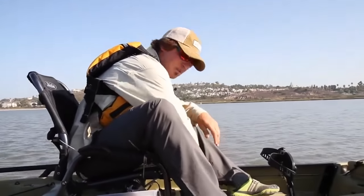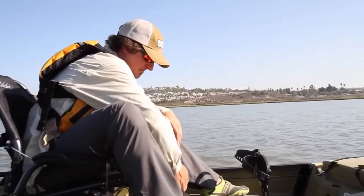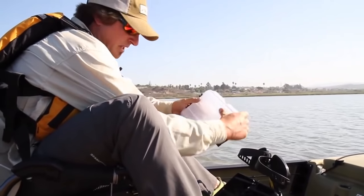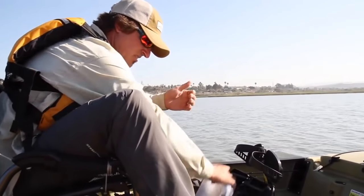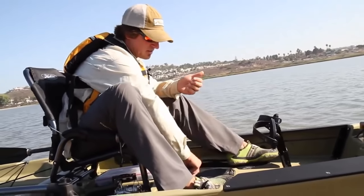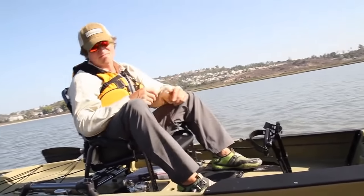And this hatch also includes a tackle management system. When you open the hatch lid, you have quick access to 2 medium-sized or blue Plano tackle boxes. You need to do a quick bait change, lure change. Simply open the hatch, grab your lure, you're ready to go.